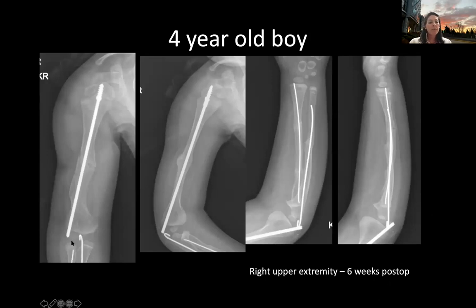For the humerus, this rod was inserted in what we call retrograde fashion from the elbow up to the shoulder. This is the male portion of a telescopic rod, but we didn't have room to use the additional female portion. And this threaded fixation, we feel, helps prevent migration or moving of that rod. And this is the forearm with very small wires that we were able to use to stabilize the bones of the forearm. And these are the X-rays from 6 weeks postoperatively, which went on to heal nicely.